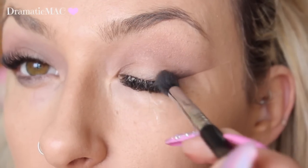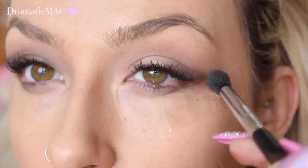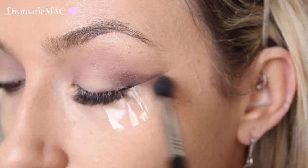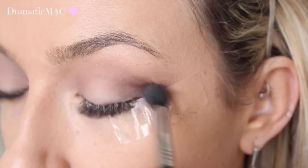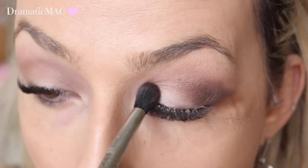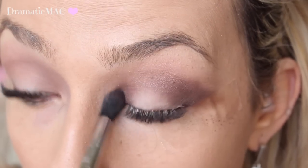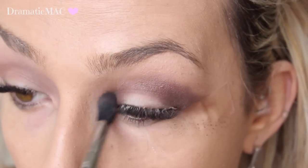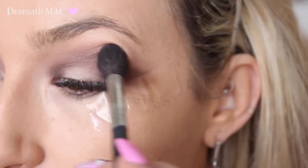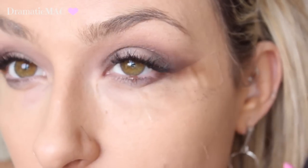I'll zoom in for you guys. I'm going to take that sculpt shade. It's like a taupey type of shade. I'm just going to put it on the outer and inner corner of my eye. That is a very pigmented shade. I'm just taking a big fluffy brush just to blend it all out.